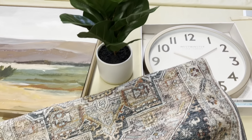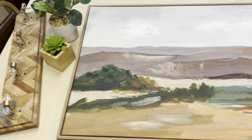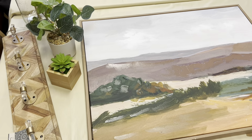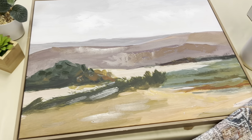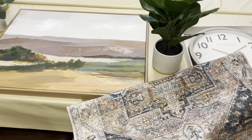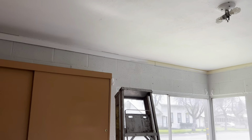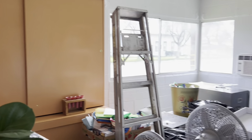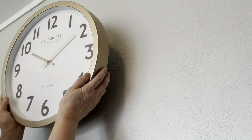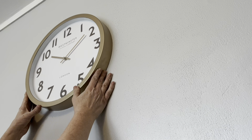So here are the things that I went and gathered up. The rug was from Ross. It was like $12. This art I actually got at the Falling Prices store for $2. It was Target art that would have been $45, so I gave that to the church. The little plants were like $5 to $7 at Walmart and Ross. I got the clock for $14 at Dollar General, so it was a good find. We had a lot of fun going shopping and looking for things for this room. The new coat rack was from Ross also.